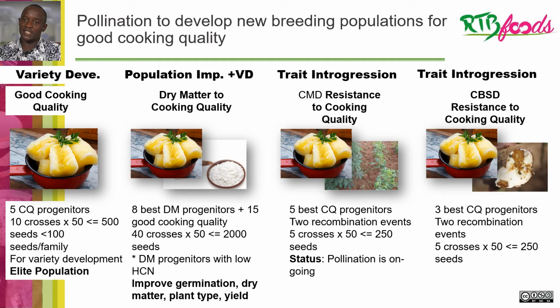Like you notice that softness, water absorption, and dry matter content were not correlated, so efforts are underway to increase these traits in this population. Now in trait integration, cooking quality is being selected together with the stress traits, and of particular focus here is CMD resistance and brown streak resistance. So this describes the ongoing efforts in terms of breeding at CIAT.